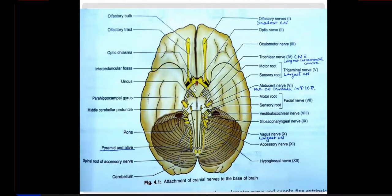So this trochlear nerve winds around the dorsal aspect of the brainstem, winds laterally along the cerebral peduncles and the superior cerebellar peduncle, and emerges here between the upper border of the pons and the temporal lobes. This is the side where you find the trochlear nerve emerges out.